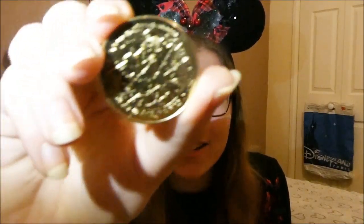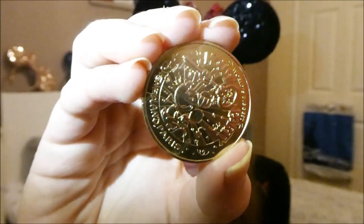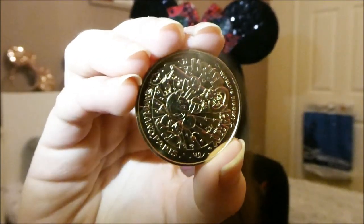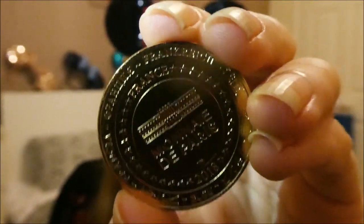And once again, I don't know the price, I feel like it was only about €2 or €3, but I just really like the design. I don't know if you can see it very well, I'll try and show that. I'm not sure how well it's picking up, but basically it's Mickey Mouse holding a key that says 90, and it says World's Biggest Mouse Party, and on the back it says France 2018. Once again, sorry if it's not picking up very well.